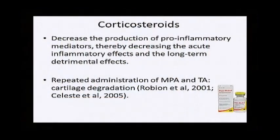And I'm going to come back to that in a little while when I talk about the effects of corticosteroids on gene expression with some of our research. I just went through this on the other slide, but essentially corticosteroids decrease the production of pro-inflammatory mediators, and what that means is we can decrease the acute inflammatory effects and hopefully the long-term detrimental effects. So maybe decrease the progression towards osteoarthritis.